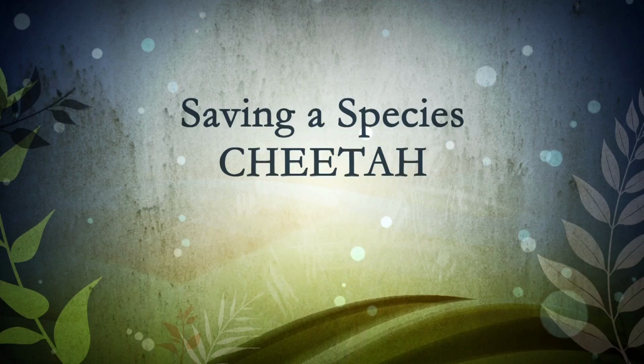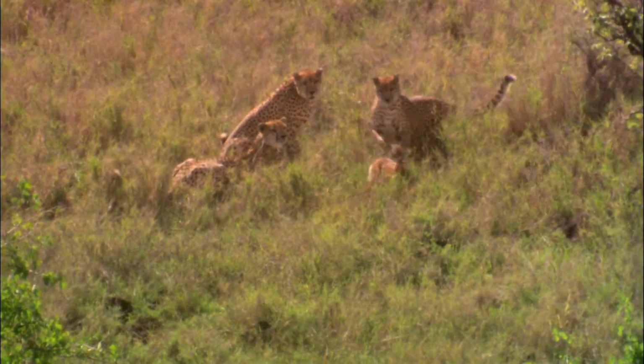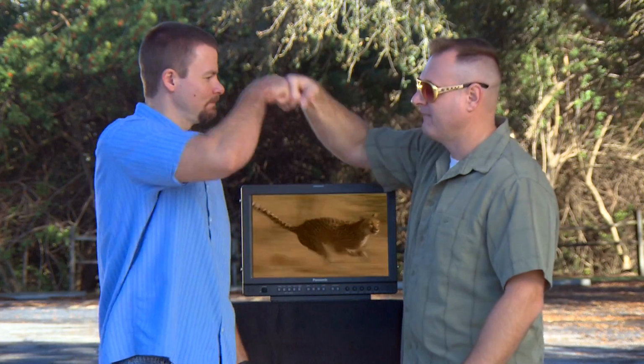And for that, we turn to our cheetah experts, veterinarians Pete Black and Alex Cole. Hi, I'm Pete. And I'm Alex. And between the two of us, we know a little something about cheetahs. For instance, look at what's happening in this shot. What you see is a big cat chasing its prey. But what we see is one of the most highly engineered predators on the planet.